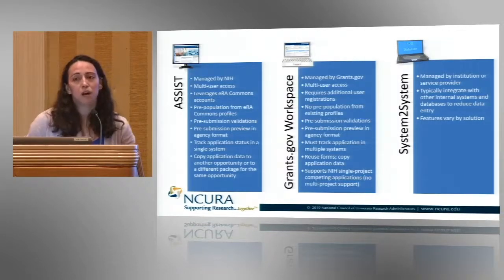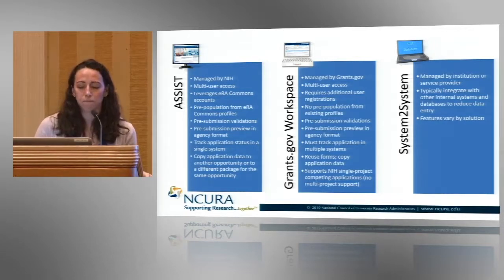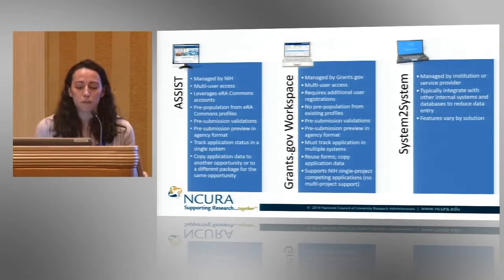So just to give a little background on each option, ASSIST is managed by NIH, so it's our own NIH system. It allows multiple users to have access to your application and your profiles, and it leverages the eRA Commons information that I was talking about earlier. ASSIST is really great because it actually pulls information directly from the profile into the application so that you don't have to enter that information manually yourself. It also allows you to do all of your validations before actually hitting submit, so you can see any potential errors that you need to fix before your application is finalized. And you can preview the application in the format that the agency will actually see it to make sure that it looks exactly how you want it for peer review.